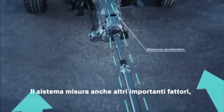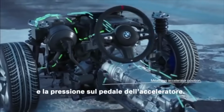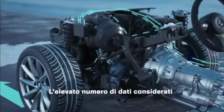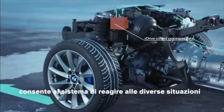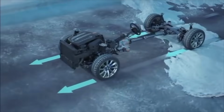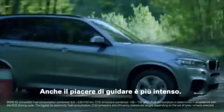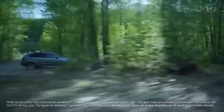Besides this, other factors are measured as well, like the angle of the steering wheel and the push on the gas pedal. The variety of data ensures that the system reacts to a given situation in the best possible way. But safety is just one side of the coin. The other is more driving pleasure.